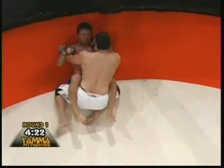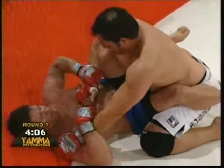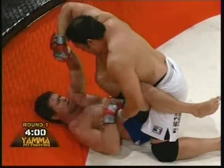Taktarov in the guard, where he has spent a great deal of his life. And Kerr looking to try to put him up against the fence. And this is really not what Taktarov wants. A really dangerous thing to do against a Sambo guy, raise one leg. Come on, Kerr! Down! Down! So these are the first 5 minutes that Taktarov talked about getting through, which is the first round.